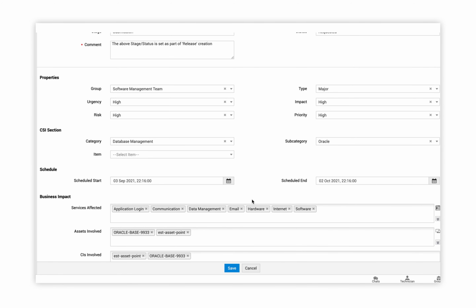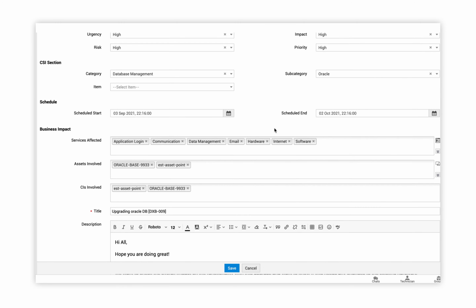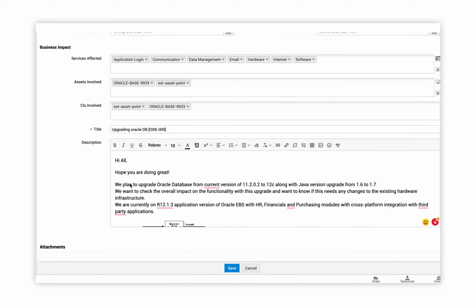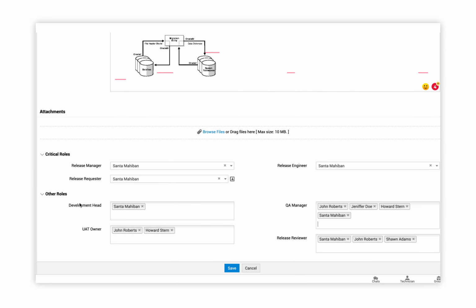Once I've filled all the fields under each and every section, along with the scheduled start and end dates, services affected, assets involved, CIs involved, along with the title, the description, and with the release roles that we have created, I'm going to click on Save. Now, this is my first step on submitting the release.